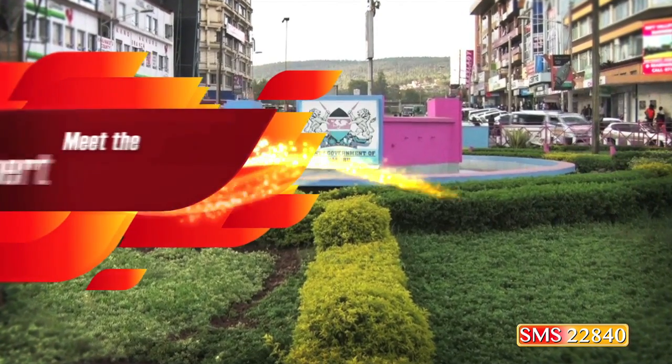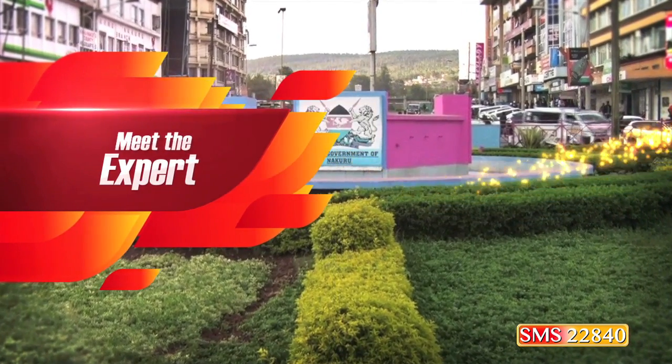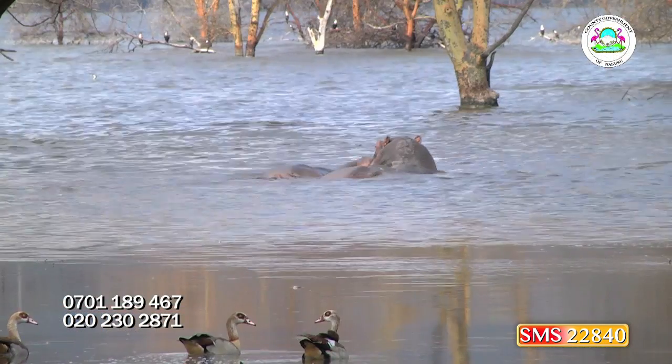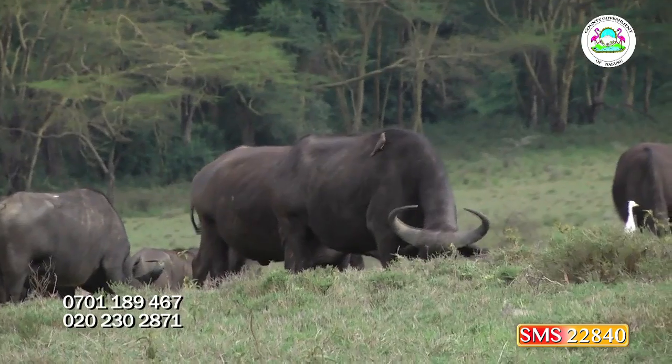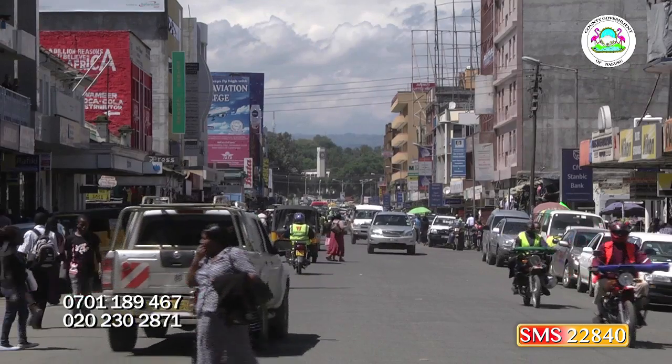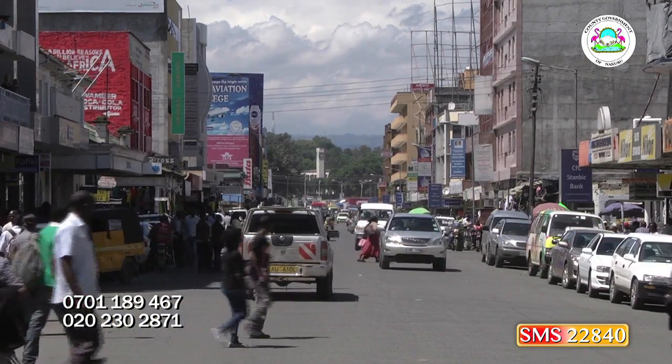Next, a conversation with the Minister for Environment on keeping the county clean. While in Nakuru County, we caught up with the Minister of Environment, Natural Resources and Energy. Karibu sana on the show. Thank you, and let me also start by welcoming you to Nakuru, Madam Nancy Muthoni.